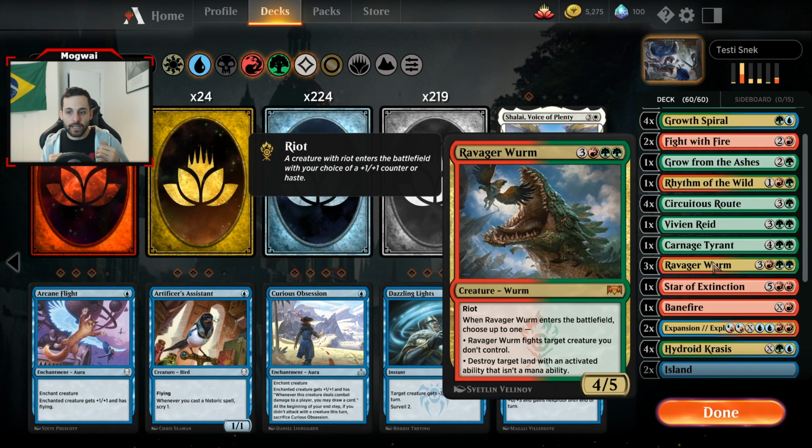Not only does he enable me to trade with something, but also the 5-6 stats that are left afterwards are very efficient for blocking, as he has the Riot ability right there, as you can see, which enables me to choose between giving him haste or a +1/+1 counter, and then I can choose one of the following abilities. Either I fight a target creature I don't control when he enters, or I destroy a land with an activated mana ability, like for example an Ixalan's Binding in a control matchup.